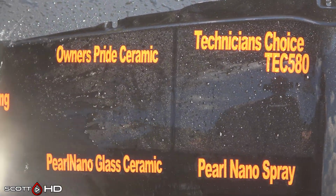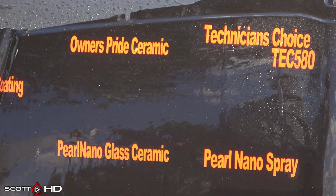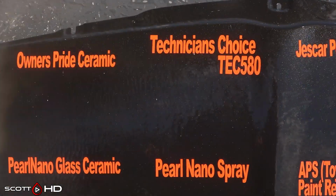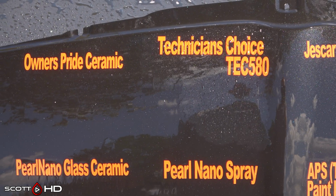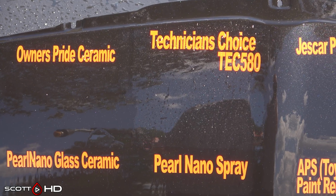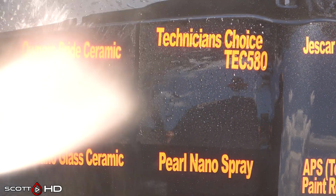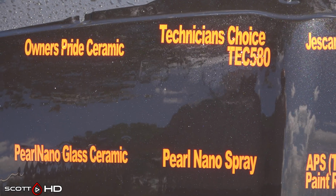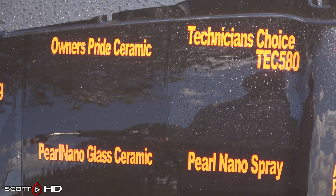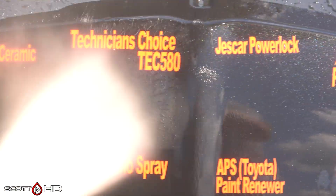Owner's Pride and Tech 580, very similar products made by the same manufacturer, and Owner's Pride actually looking pretty weak. Look at that. Don't know why Tech 580 would be outperforming Owner's Pride, but there you go. So we are going to mark Owner's Pride weak at the 8-month mark. Wow, that is crazy. Would not have seen that coming.